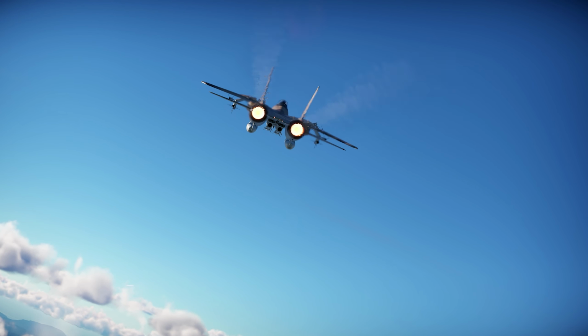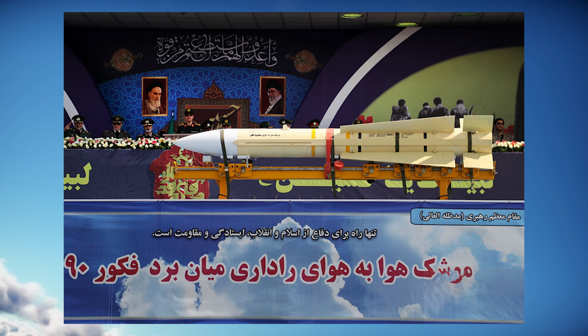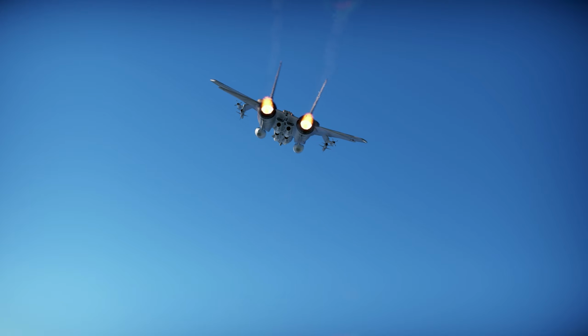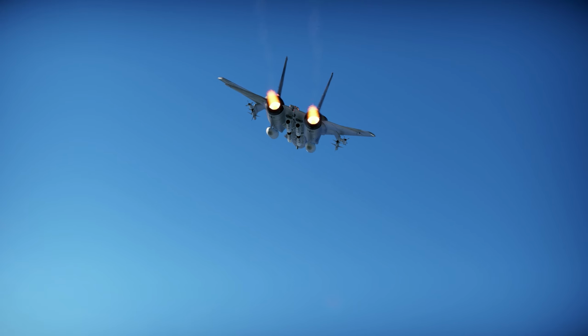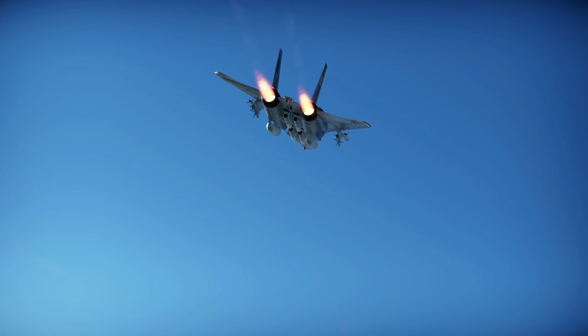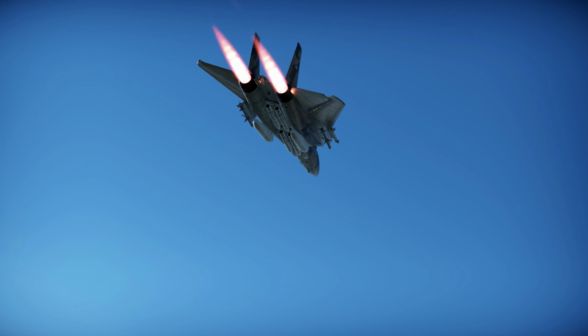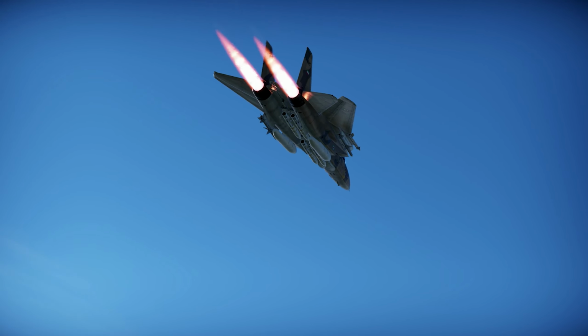And the Fakour 90 that I talked a little bit about, that it's basically a very heavily domestically modified AIM-54 with different guidance systems and using the Hawk as a basis, right? So yeah, basically it is a very interesting aircraft already with an amazing story behind it.